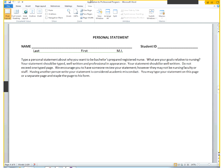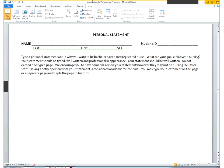This is very important. The personal statement. It asks you to write a personal statement about why you want to be a bachelor's prepared registered nurse, and what your goals are relative to nursing. And this should be typed. If it goes beyond this page, then you can attach another page.